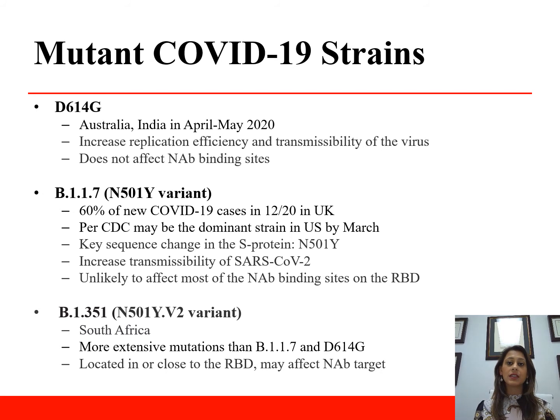Unfortunately, studies have shown that the various vaccines are effective against this strain. The 2 more worrisome strains, the B117 from the United Kingdom, otherwise known as the UK variant strain, and the South African variant, have been shown to cause more severe illness, with concerns about loss of vaccine efficacy.